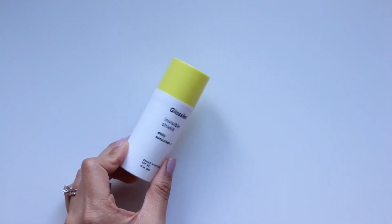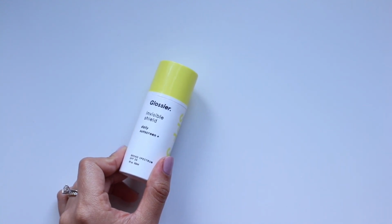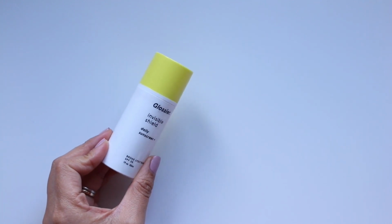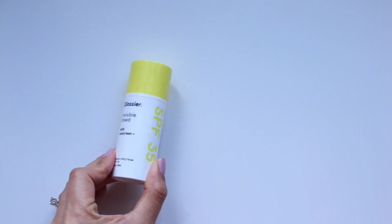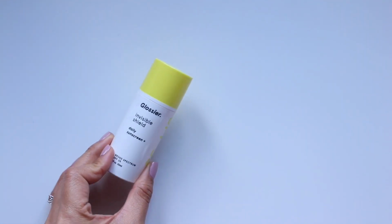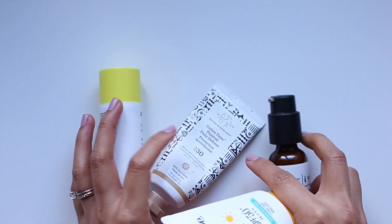I picked 2 bottles of this up and I used both of them probably in the span of 7 or 8 months because they're only 1 fluid ounce each and it's a really lightweight formulation. You can just go through it really quickly. I would repurchase this again if the opportunity came up, but I would not go out of my way to pick this up. I do have a lot of other sunscreens that I have to use up.